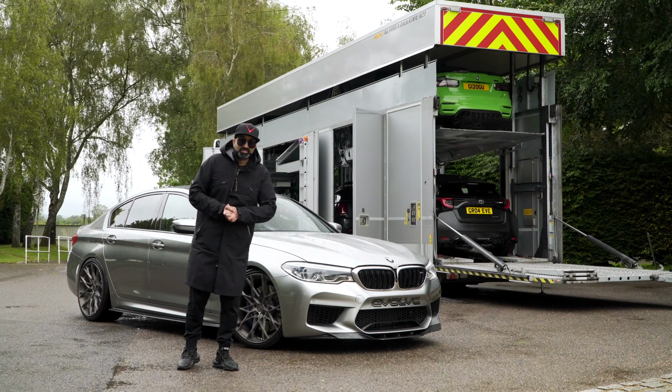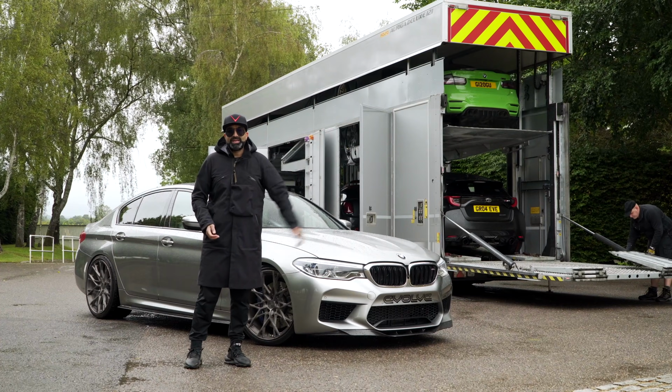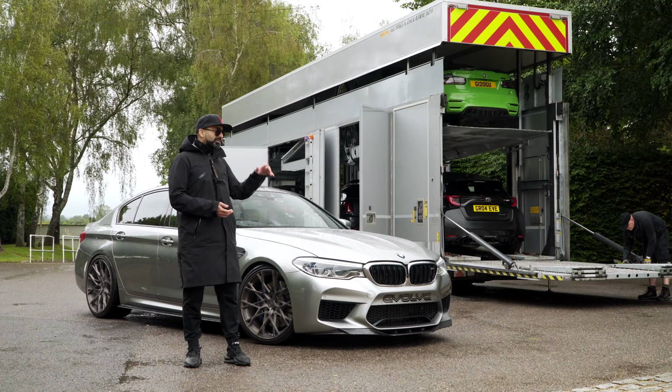So that's a wrap from Goodwood. The guys from CMG have just loaded cars up again and they're going back to HQ. We drove down in the M5, we're going to go back in this now.